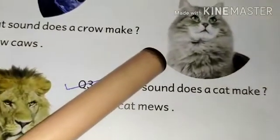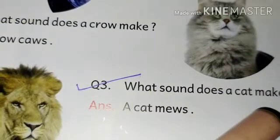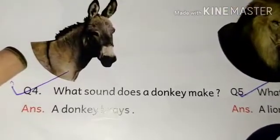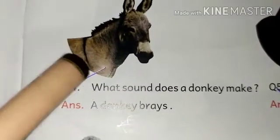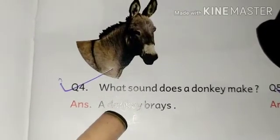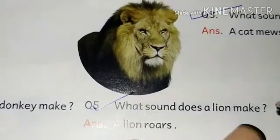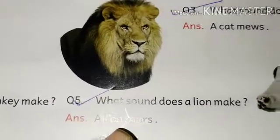Now which animal is it? Yes, it's a cat. What sound does a cat make? A cat mews. Yes. Which animal, children? It's a donkey. What sound does a donkey make? A donkey brayes. Yes. Which animal? Yes, it's a lion. What sound does a lion make? A lion roars.